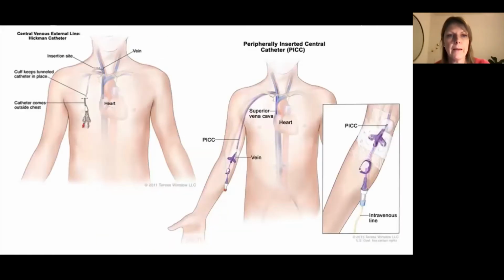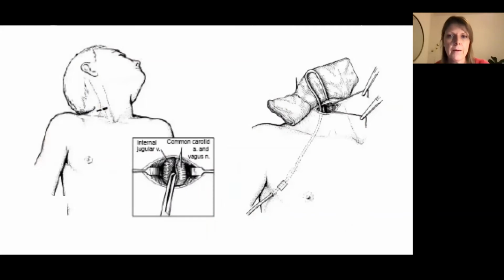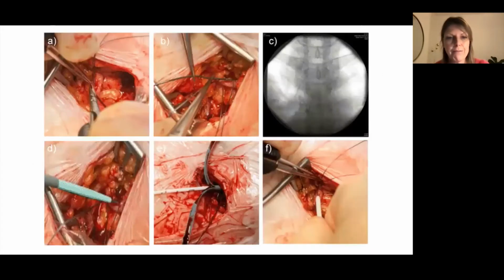And these might be central tunneled lines, as you can see on the left-hand side there, or they might be peripherally inserted lines, such as the PICC on the right. This is how historically these lines were placed by the surgeons, with an open venotomy in the neck, quite a large scar, quite a lot of handling of the vein. You can see in these images here.